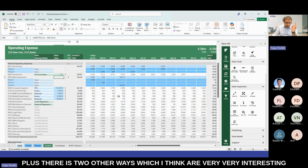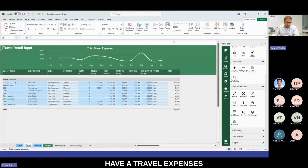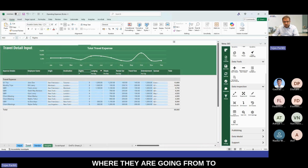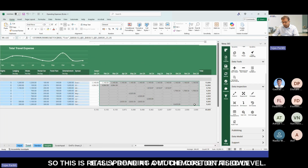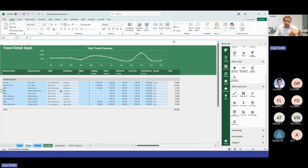Plus, there are two other ways which I think are very, very interesting as well. You can, for example, have travel expenses put here like this, where you've got travel details: the employee who's going to travel, where they are going from and to, how many nights, how much is lodging, food, and so on. And then you're saying when they are traveling, and based on your inputs, it is spreading out the cost on its own. And this is being summarized in the front. So this is really done at a much more detailed level, basically your forecast.